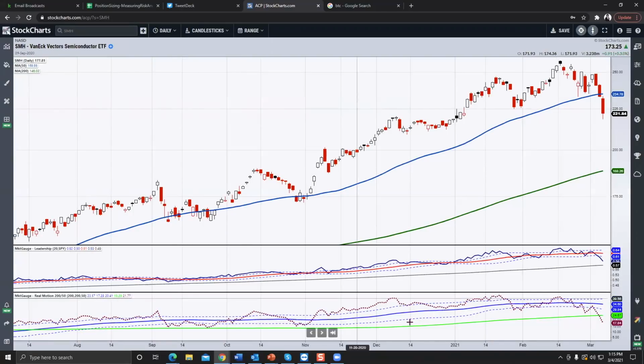Now, semiconductors, I also showed you as a divergence in momentum at the same time we were looking at Qs. And that was back here when this was breaking down the momentum, even though the price was still there. And then look what happened, it rallied up, but the momentum never got as high as the momentum here, even though the price did. So once this really broke down here, so close to the highs, you had a really good opportunity to go short against the high.